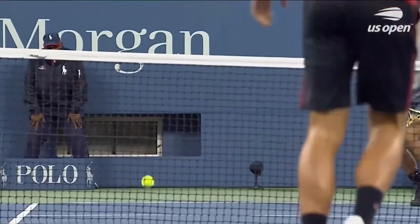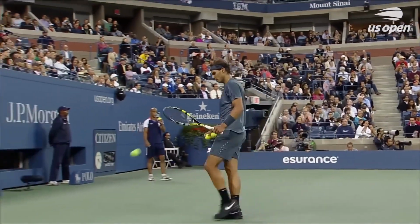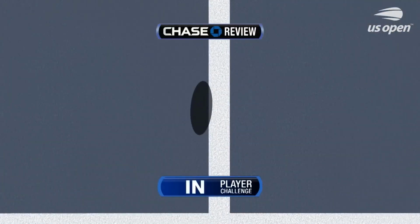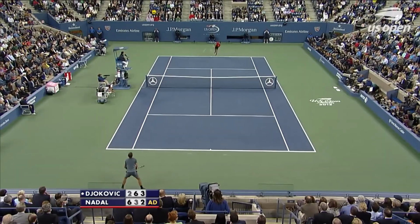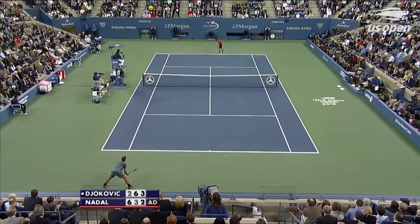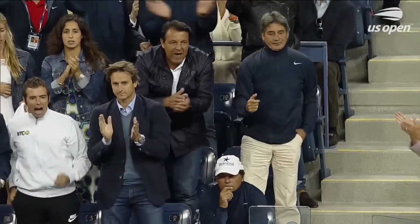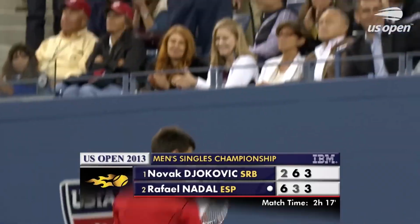Looks like he's going to drive it, and then it comes off the left hand. Second set. Here's the challenge. What was called in? And remember, these courts do leave marks, so he's going to the next court. So he's guessing this is good. Yeah. 15-0. Djokovic has 2 challenges remaining. This is unreal. The fans are just so into this.